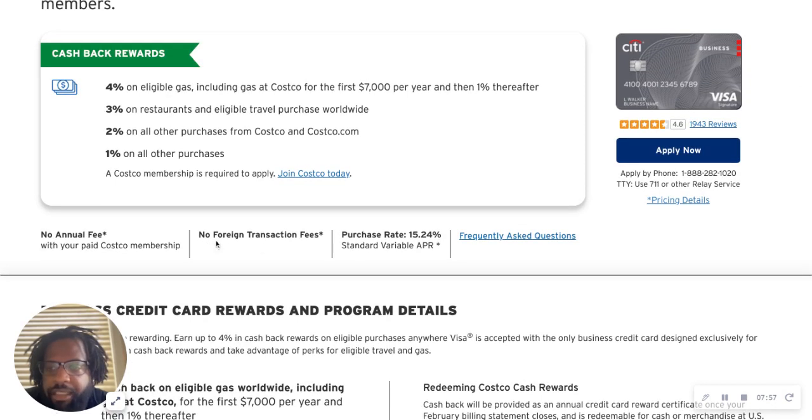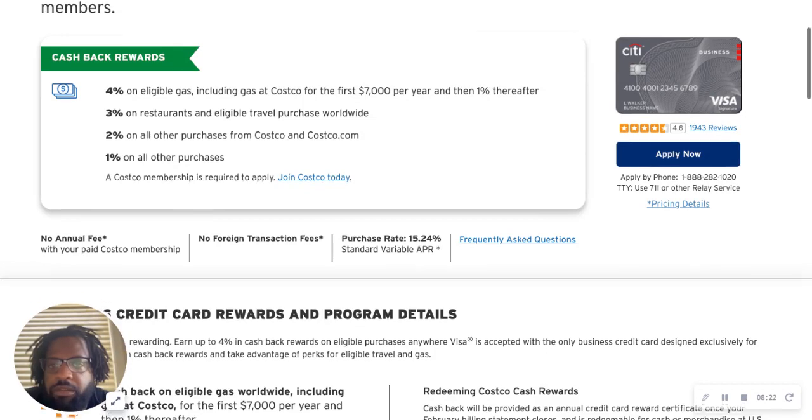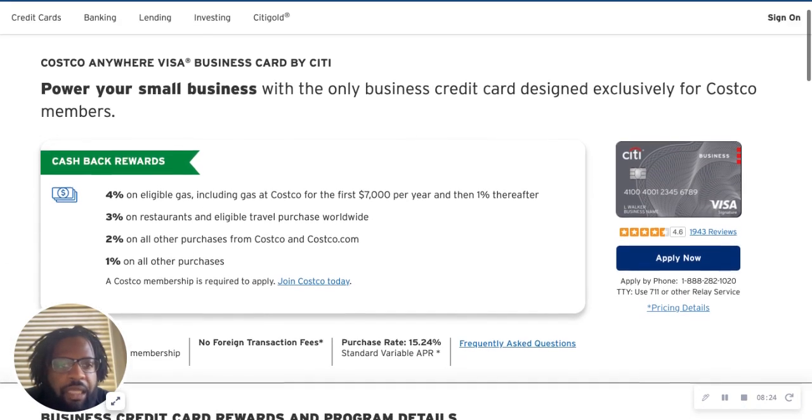And one of the big things, if you do travel out of the country, no foreign transaction fees. So that's a big thing. If you're going to Mexico, you're going to Tulum for the holidays, or going back home to any other home country for the holidays, you don't have to worry about transaction fees or forex fees, foreign exchange fees. They pretty much convert everything for you without additional cost.